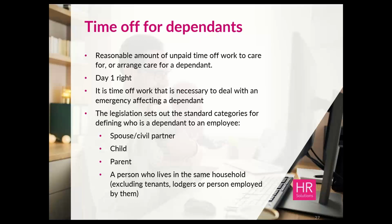So time off for dependents is about giving employees a reasonable amount of unpaid time off work to care for or arrange care for a dependent. And it is an employment right from day one of service. It is time off work that's necessary to deal with an emergency affecting a dependent, so it can't be planned. So if an employee comes to you and says, I've got this situation that's happening in 3 weeks, I need to use my emergency leave, the legislation isn't in place for that. There are other forms of leave that can be taken.